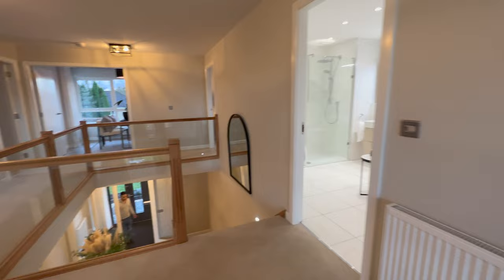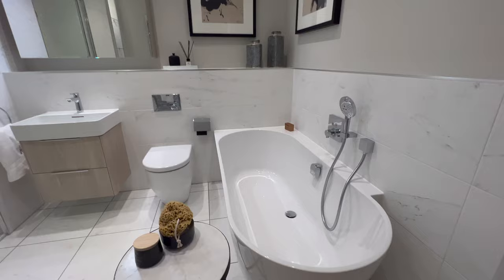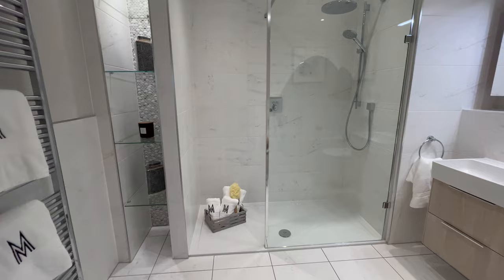The first room I'm going to go into is the family bathroom. This is a four-piece bathroom. You have your toilet, sink, shower, and a bathtub as well. Beautiful half-height tiles in here. Love the chrome finish. You've got a vanity sink. And of course, some storage space. You also have a chrome radiator as well.